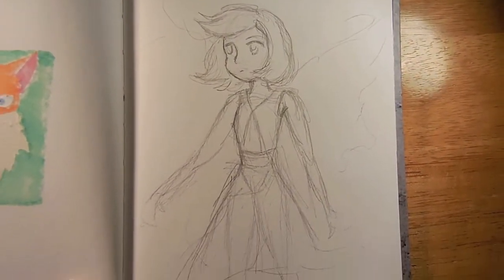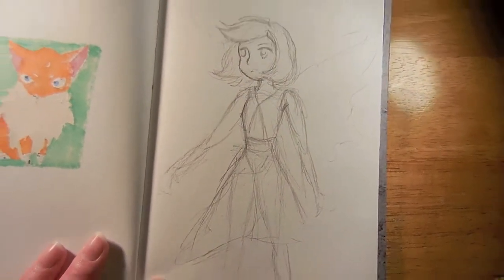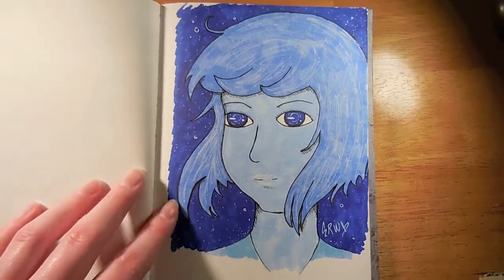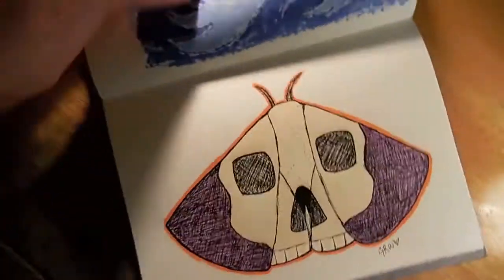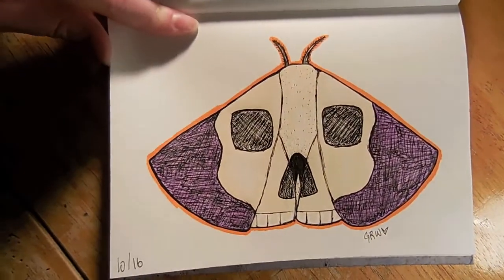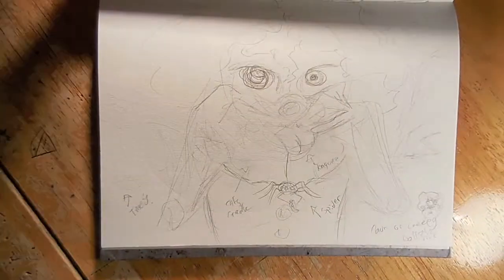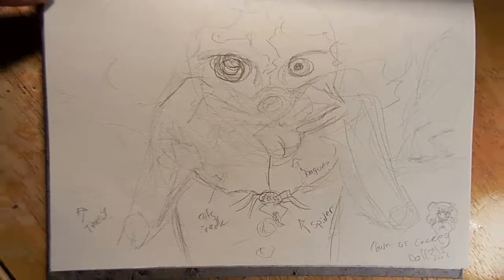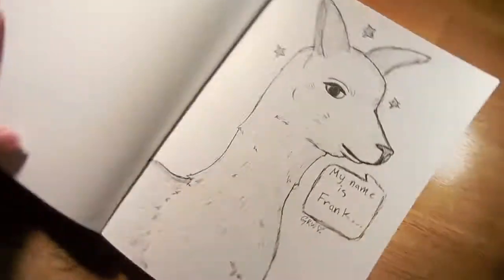This is Lapis from Steven Universe. Great show. Happy I started watching it. This is a colored Lapis. I was testing out my Spectrum Noir markers. The moth was inspired by a drawing by Holly Hart's art for Inktober.